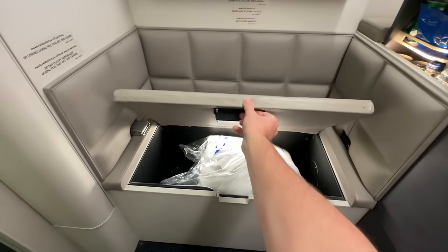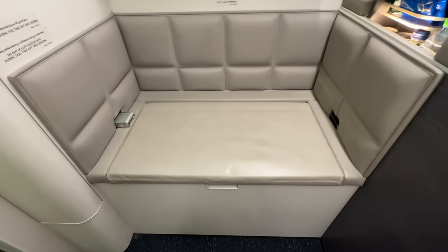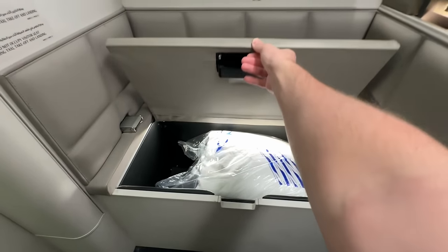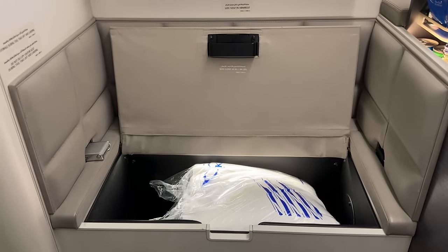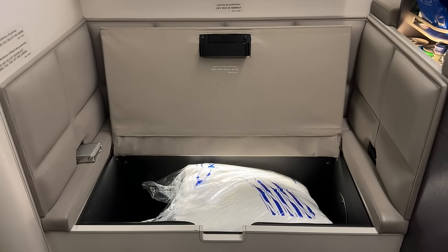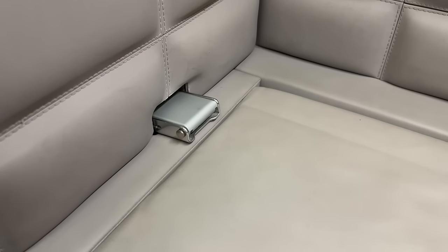This large area in front of you serves multiple functions. First things first, it's of course the footrest. The padding does make it pretty comfortable if you've got the seat in the right position. Underneath that flap, however, is more storage, even bigger than the one in the armrest, and I used this instead of any sort of overhead bins. Perhaps the best feature, however, is you can see the seat belts here.